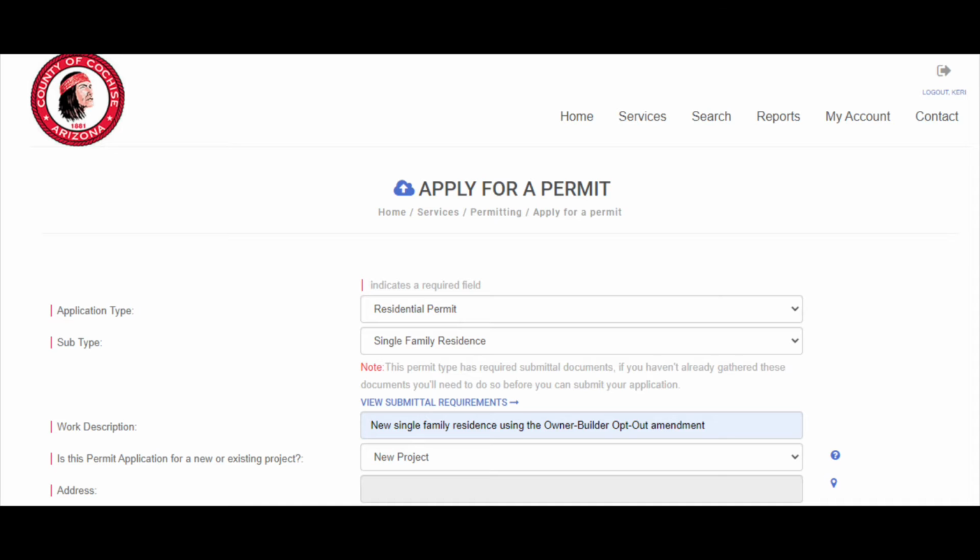If you don't already have an account created with Cochise County, you'll want to go ahead and do that. Everything that you do for your permit, documents that you submit, checking the status of the permit, that's all going to be done through this login. It's super easy and quick to create, so you'll want to do that. And then that will take you to the permitting page.